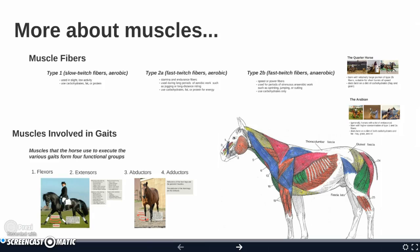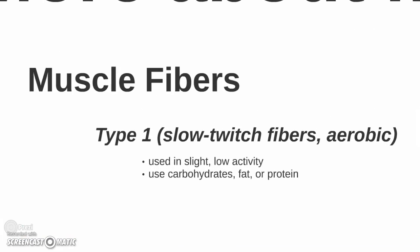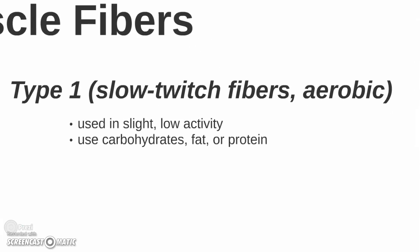All right, so let's talk some more about muscles. Muscle fibers come in three different types. First is type 1, which is slow twitch fibers, and they are aerobic. They're used during low activity and use carbohydrates, fat, or proteins to power their functionality.